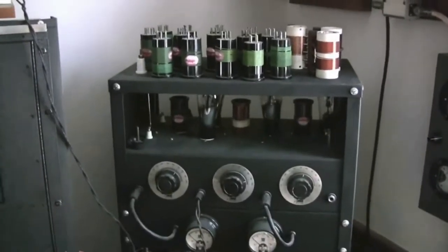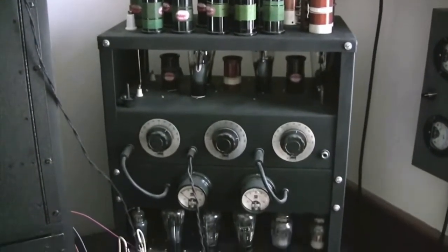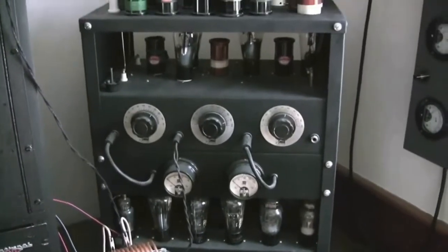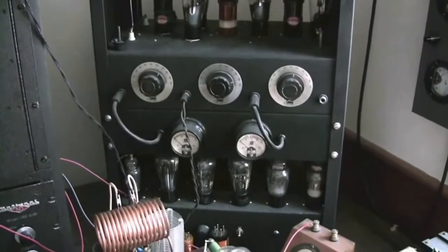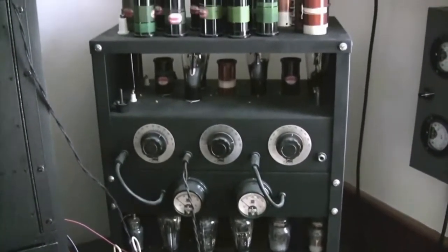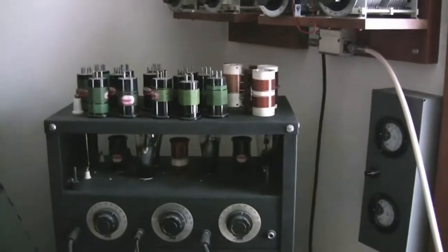Now, what kind of condition was that in when you got it from Bill? It just needed to be refinished. Yep. And most of the wiring was all right. And it works very well. You got some nice plug-in coils. Yeah, very nicely done.